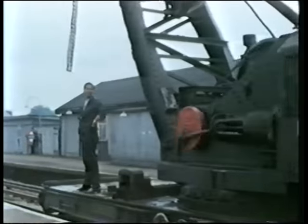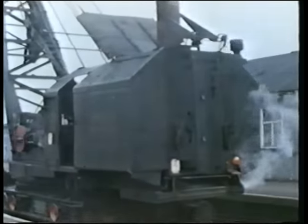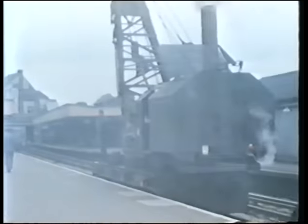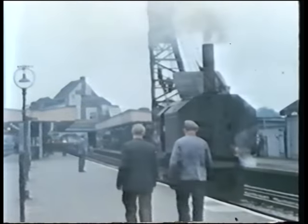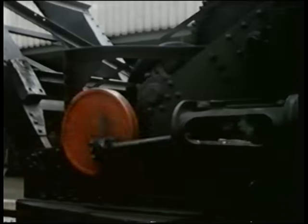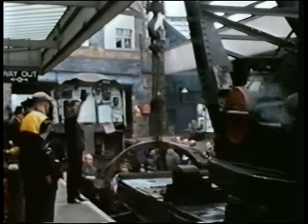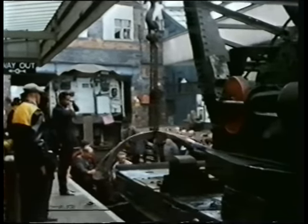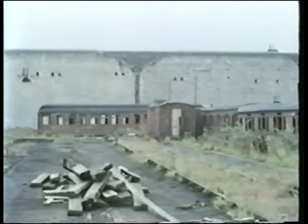It's very rare to see a steam crane in action anywhere these days, and to see one assisting in a train disaster was even more interesting. Nearby, some old Metropolitan Railway coaches lie rotting in the sun.